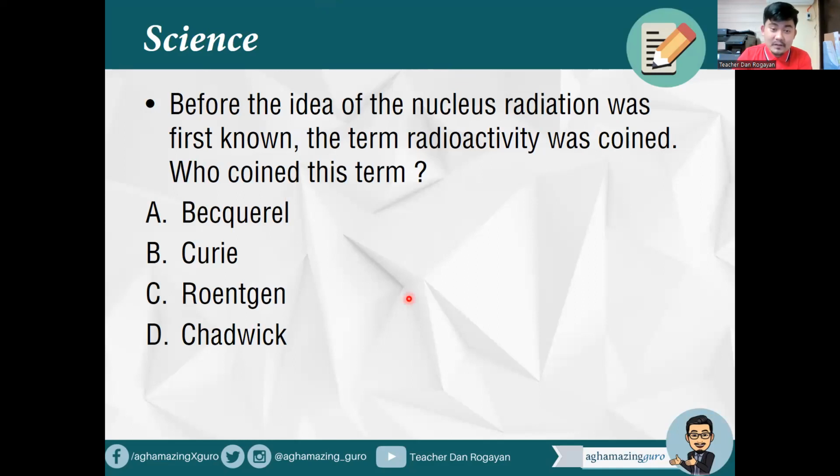All right. Actually, the term radioactivity was coined by, correct, it's Curie, Marie Curie. Remember, responsible din siya sa discovery ng mga radioactive elements. So Marie Curie actually coined the term radioactivity. Okay? Sabi dito ni Sir Rudolph, element with atomic number 83 and above exhibits radioactivity. Kaya nga, it is also very useful, some radioactive elements, in the medical field for cure of some diseases and even some cancer. Yes, si X-ray pala si Roentgen.